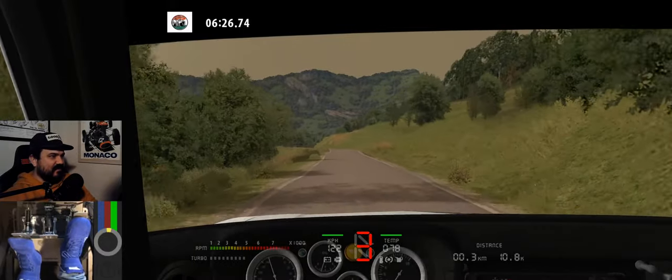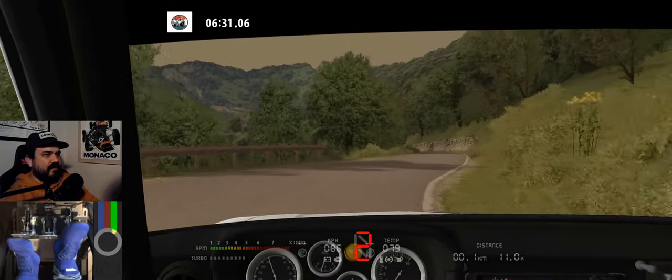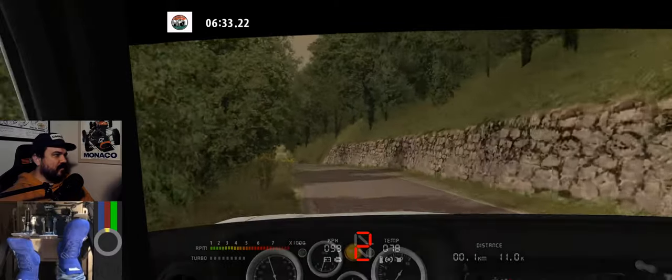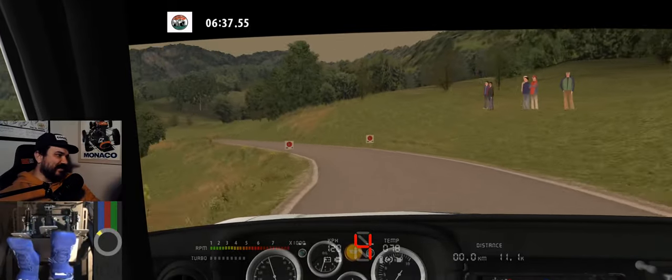Right 3, don't cut. 20, left 5, 60. Right 5, 20. Left 5.